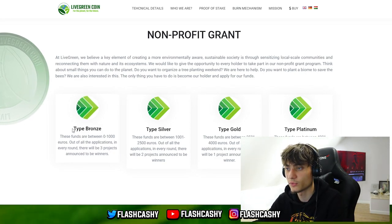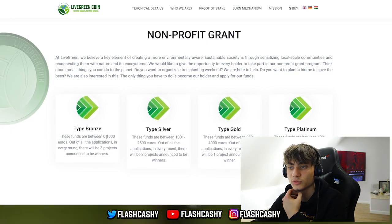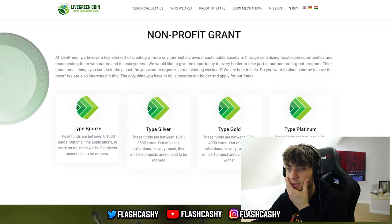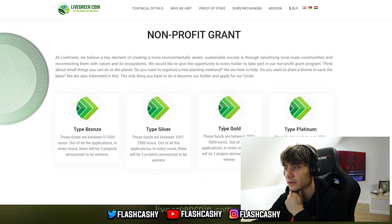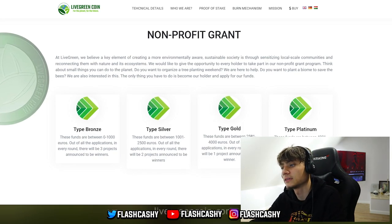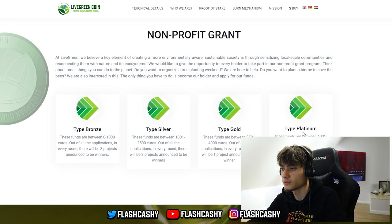They do have types bronze, silver, gold, and also platinum. The funds are going to be between 0 to 1,000 euros for bronze, silver 1,000 to 2,500, gold 2,500 to 4,000 euros, and platinum 4K and 5K. So that's pretty nice.